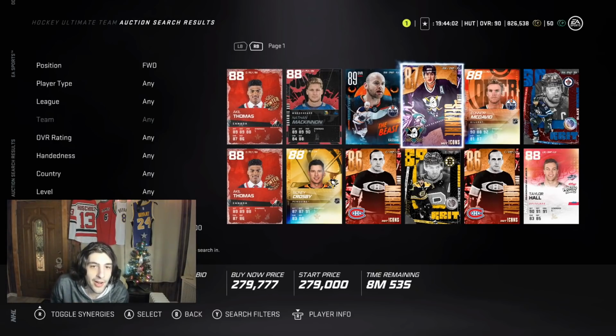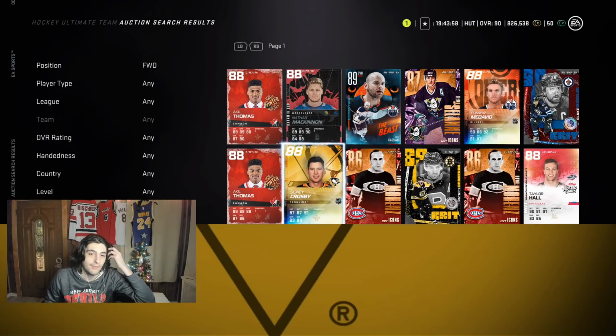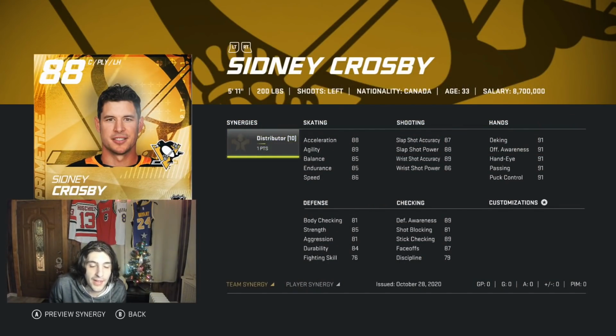Okay, so right away what I'm seeing, Crosby is so overrated and overpriced. I get it, he has a Distributor, that's cool. But it's 88 overall. I mean, this card's going to be out of date soon when it probably gets an MSP Crosby with Distributor 3 or something, right? I don't think Crosby's a good idea to get.